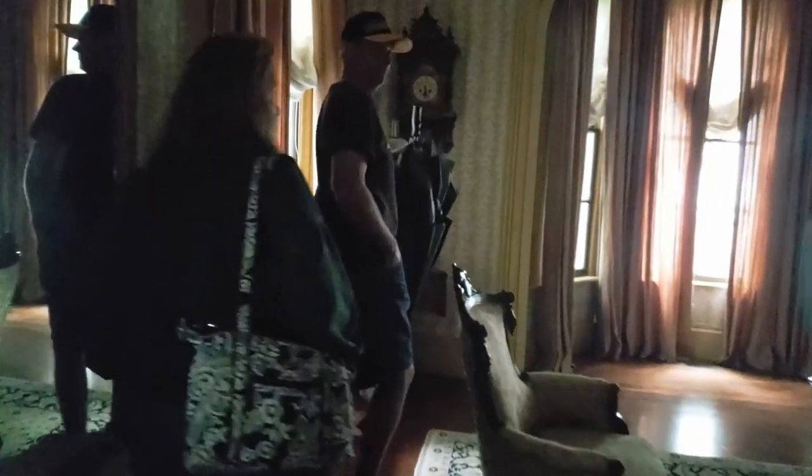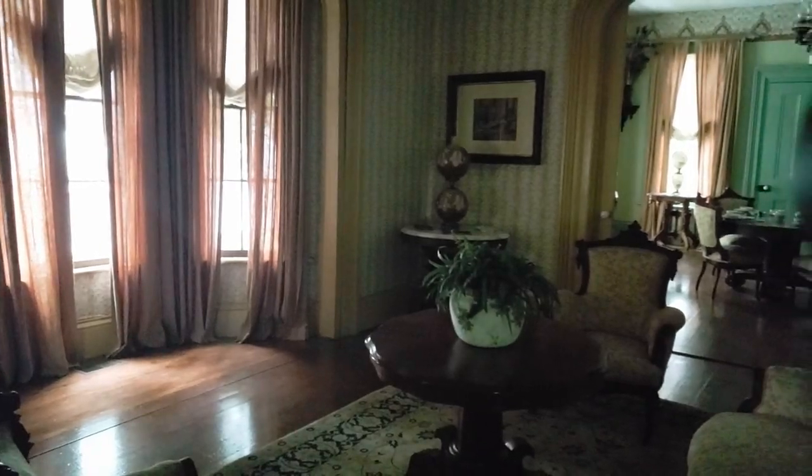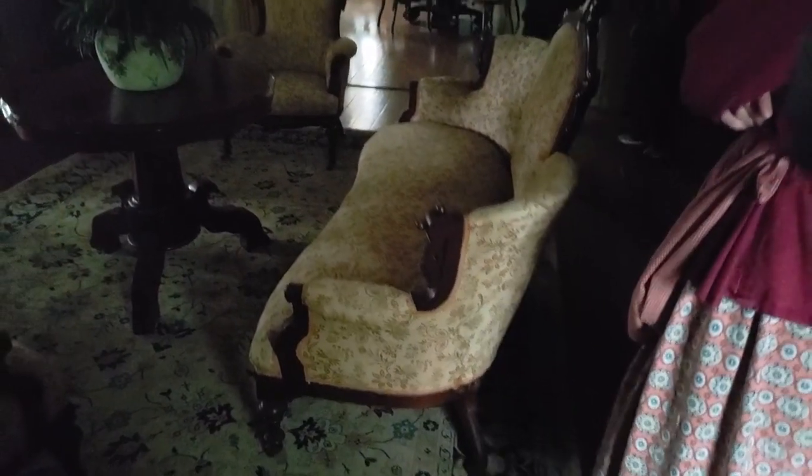Quite affluent. And to think that we, the university, do not have enough period furniture to put in this house to decorate it like Clara would have had it decorated. I mean, this would have just been full of furniture. Because, I mean, we have to have space for people to move. So imagine that they would have had so much more than what we are able to do.